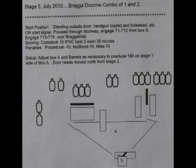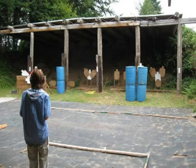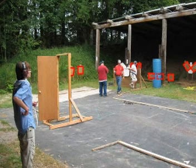This is stage 5 of the IPSC shoot held at the Wolverton Mountain Gun Club on Saturday, 31 July 2010. This was the longest stage of the day, with 15 targets and a minimum 30 rounds required. The shooter starts uprange of the door.